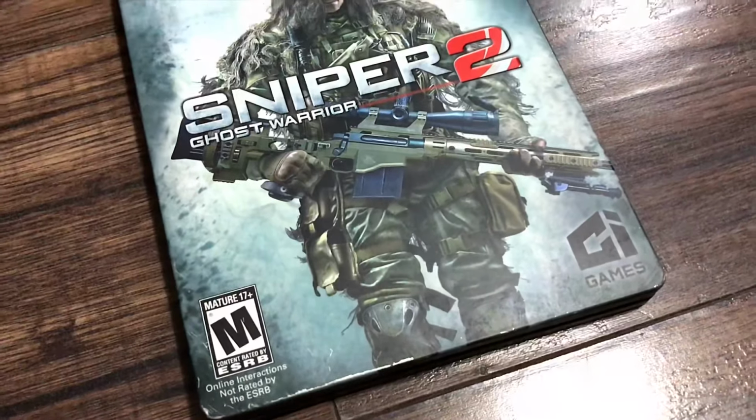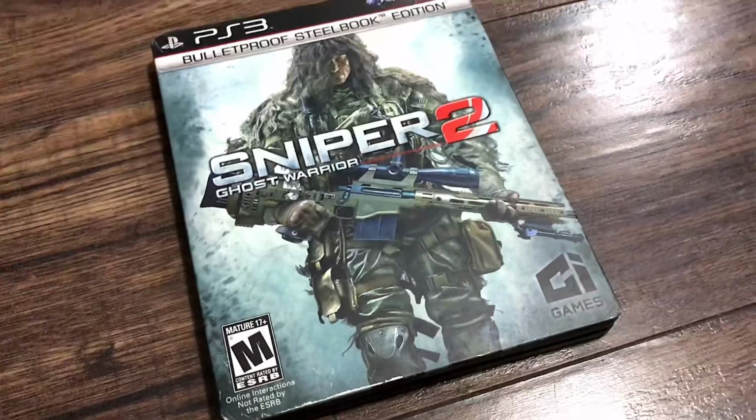And then there was also one other collector's edition, which was Sniper Ghost Warrior 2, this bulletproof steelbook edition, which is pretty cool. Anytime there's collector's editions or anything like that in this 7 for $20 deal, I'm almost always going to grab them just because they're usually worth quite a bit more than the standard copy. It's nice to have them. They're really cool. And then I started getting into some more filler games, because those ones I wanted quite a bit.